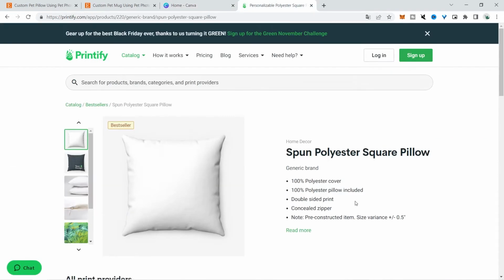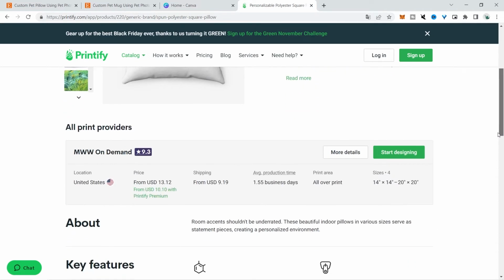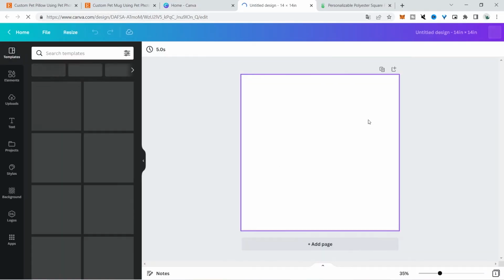We open Printify first to find out the size of the design we need to print. For example, open a pillow product, and you can adjust the size for other products. In Printify, the pillow has a size of 14 inches by 14 inches. So we just open Canva and click Create a Design with a size of 14 inches multiplied by 14 inches, and then a blank page will appear like before.